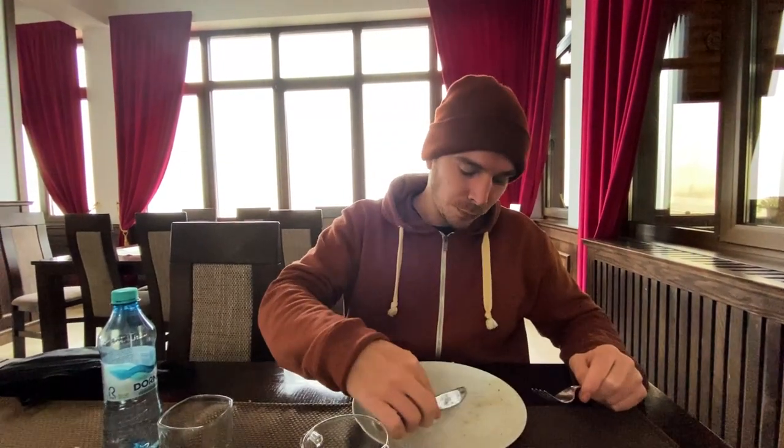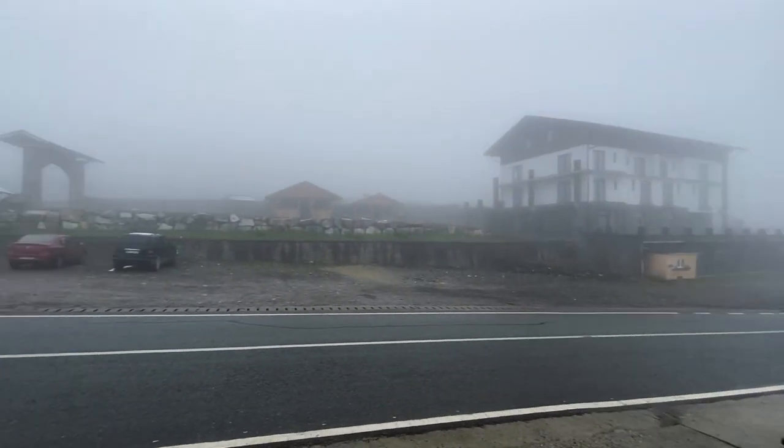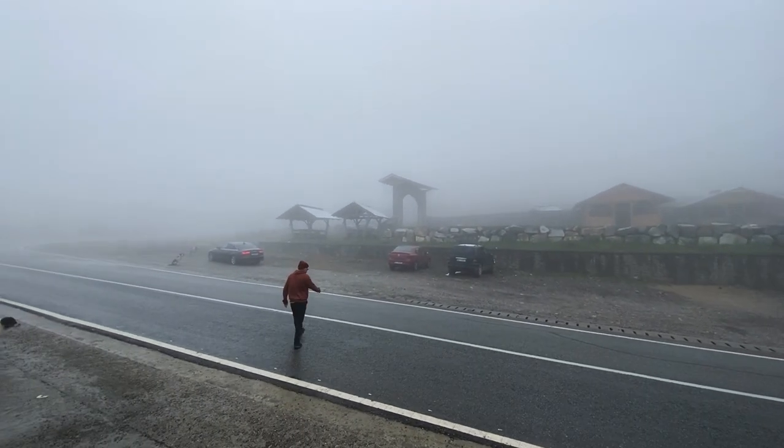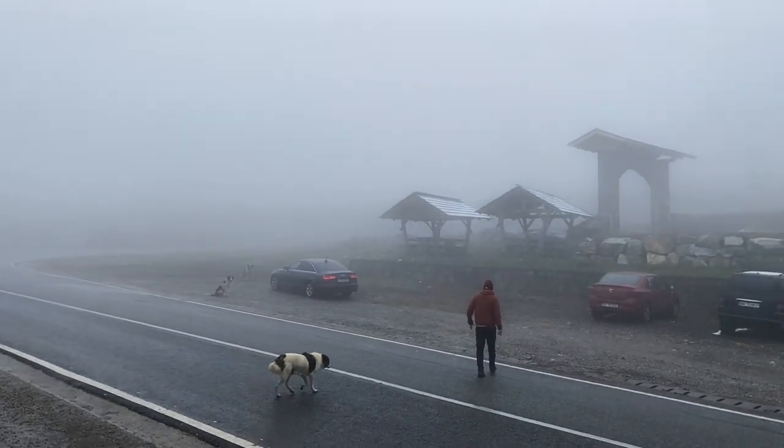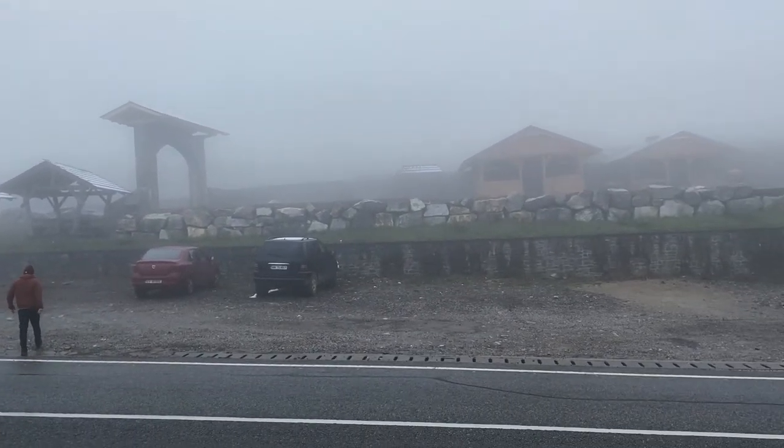By the way, if you see the window, it's all white outside. You can barely see anything. Might be sitting for a while. It's crazy out there. We'll make it when we make it. Okay, hope we'll make it.